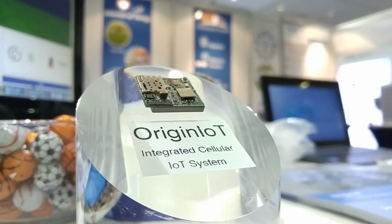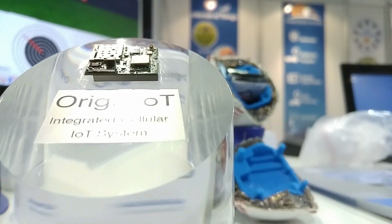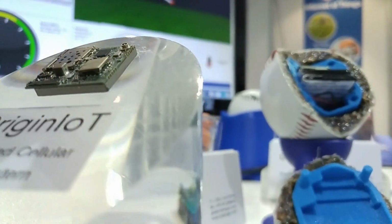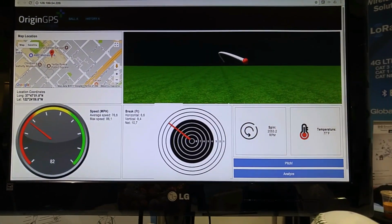This is what we call Origin IoT. It takes cellular communication and integrates it with a multi-constellation GNSS receiver, a SIM card socket, and an application processor. What we've done then is put all the software pieces in place to tie together cloud communication and a web dashboard. What we've made here is a demo, and what we've shown is you can prototype an IoT device, any device, in as little as 6 weeks.